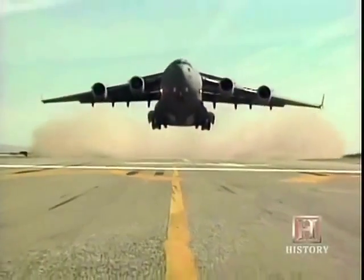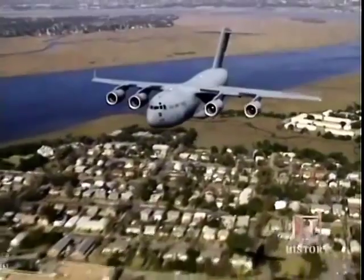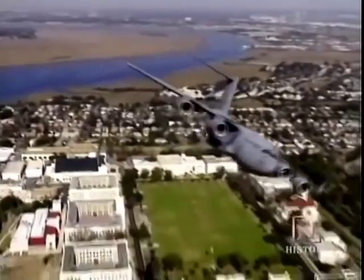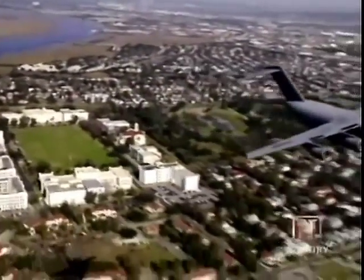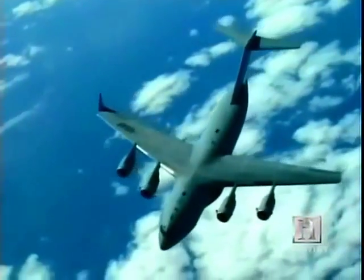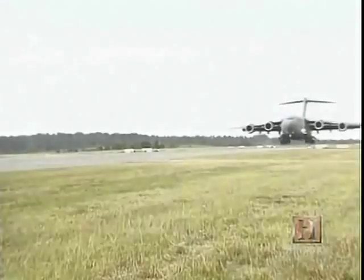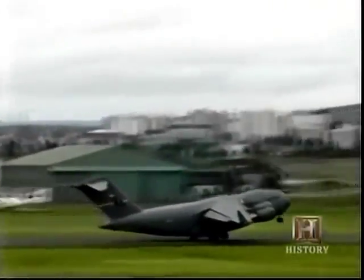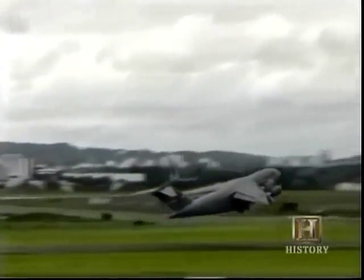This is the top of the line for today's military movers. A 174-foot-long, 270,000-pound C-17 cargo plane, capable of traveling at over 500 miles an hour for over 3,200 miles on a single fueling. With four 42,000-pound turbofan engines, it is capable of 162,000 pounds of thrust.